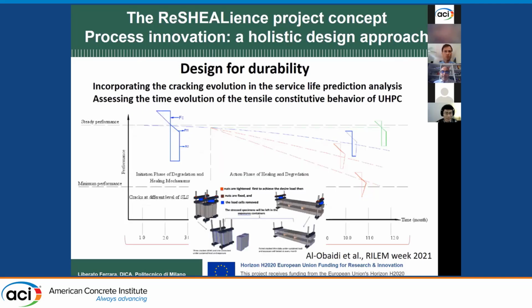We are now validating this. These are very last tests, in which we expose our specimens in the cracked state to aggressive environments while under load, sustained load, to see whether the constitutive response of the material will change over time due to the contemporary action of sustained load and aggressive attacks.